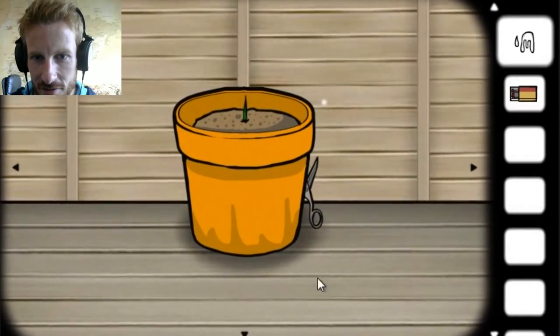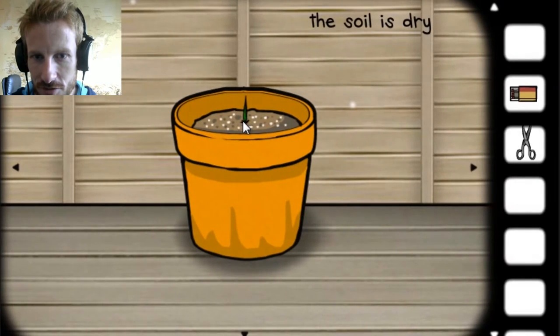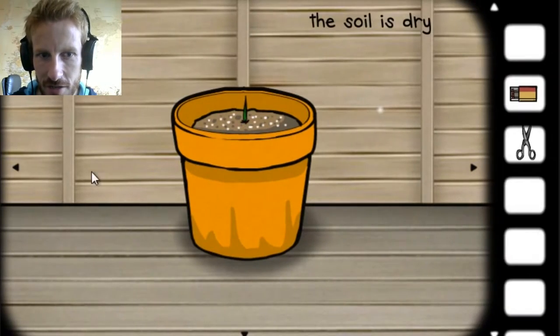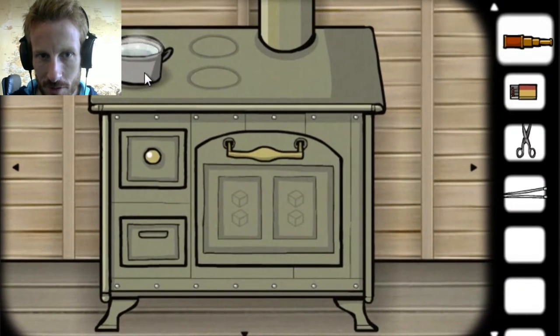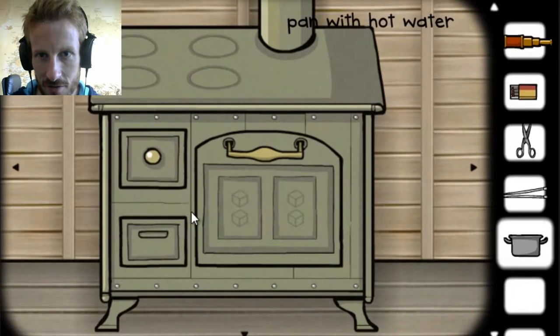Okay, what do we got here? Scissors. And the soil is dry, but I put the bird poop on it. I didn't mean to. The soil is dry. Okay, we just need some hot water. Maybe get the hot water from the stove down there? On the stove, I said we might need this water. Can I put this out? Yes, we. What if we put that in there?